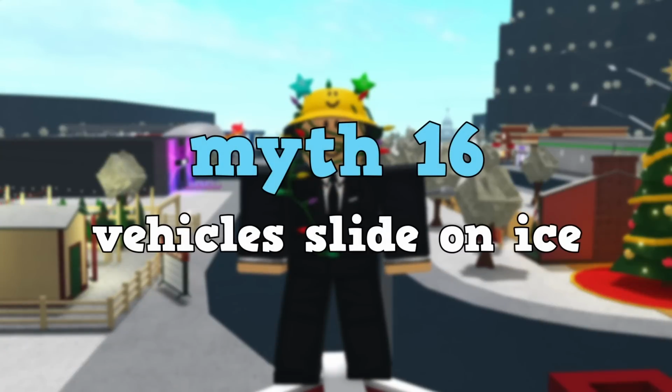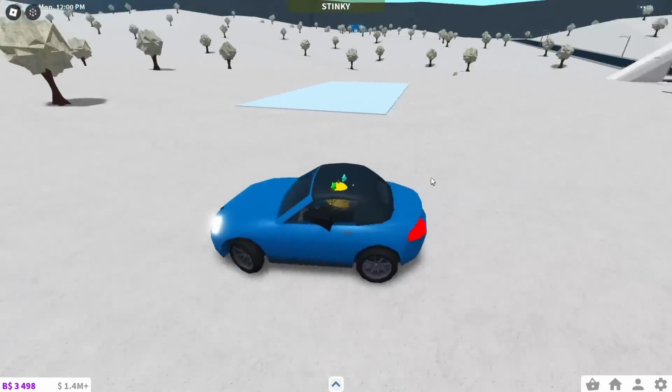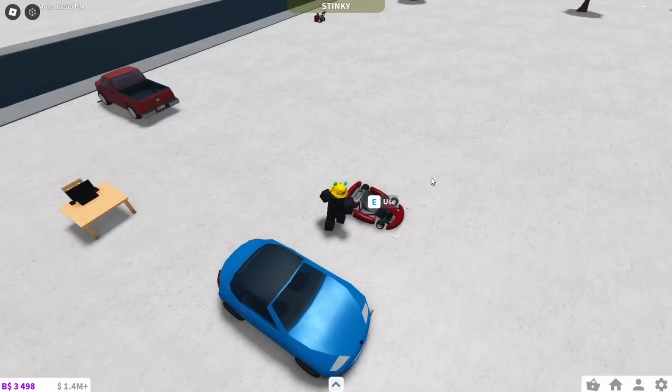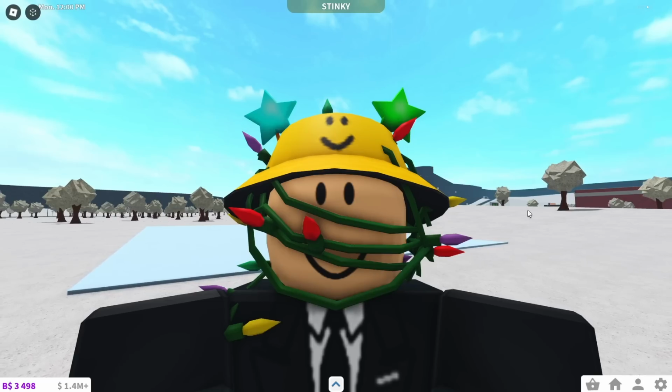Number 16 is vehicles slide on ice. As you can see, I'm on the snow, and if I stop, I just come to a complete stop. So if we do that on the ice, and you come to a stop, it's just like the snow. We can also test it with one of these go-karts to see if it's any different, and it looks like it's not any different, which means this myth is fake.